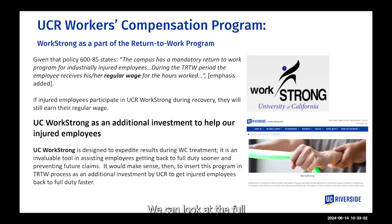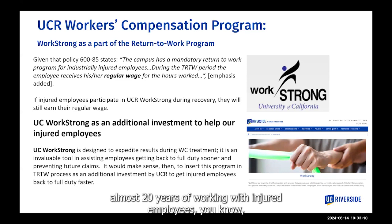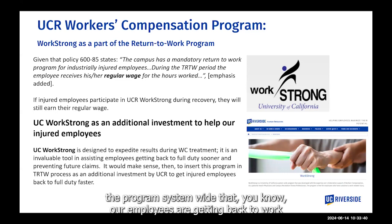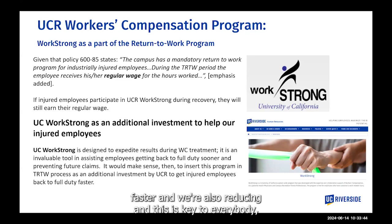We can look at the full body, which is great, because in almost 20 years of working with injured employees, one of the things that I've found is flexibility, or lack thereof, is a huge component in work-related injuries. And that tends to be where I kind of focus on, improving flexibility and core strength along with that. And if we can work on that, then we have seen a lot of success throughout the program system-wide, that our employees are getting back to work faster. And we're also reducing, and this is key to everybody, the chance of re-injury in the future. That was one of the guiding principles of WorkStrong in its development.